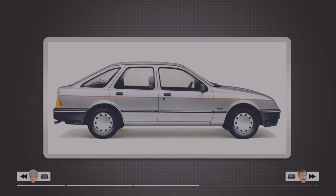That's it. Ford didn't give up on the idea of a multi-million selling medium-sized family saloon. They came up with a replacement. It was called the Sierra. Here is a picture of it. And to begin with, it was a bit of a lemon.